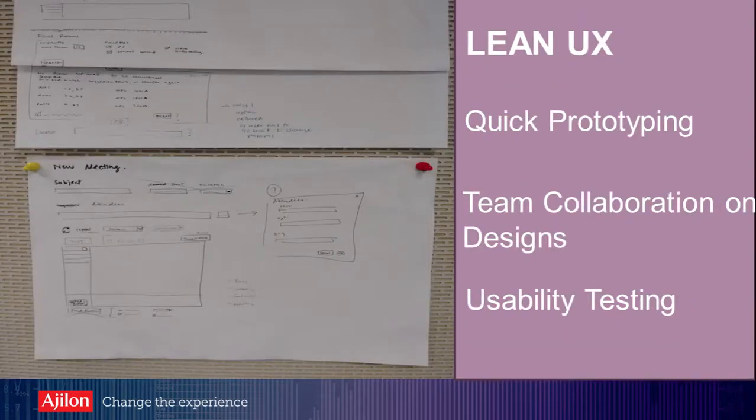So Lean UX. We've been practicing a kind of a no PSD approach to team collaboration. And this is really having quick designs, which are really vital for communication and to drive out the requirements and help the team get a general understanding. We may use whiteboards or paper. We favour a kind of a low-tech approach, which is highly efficient.